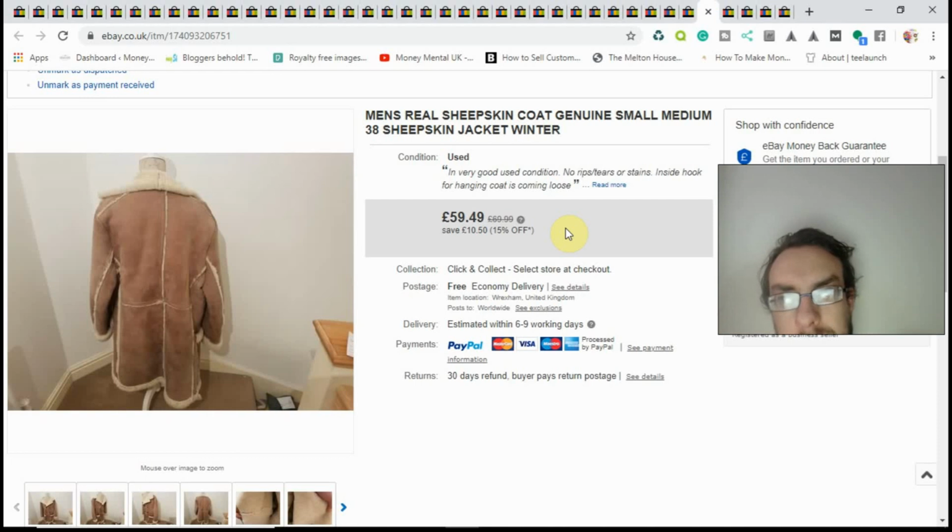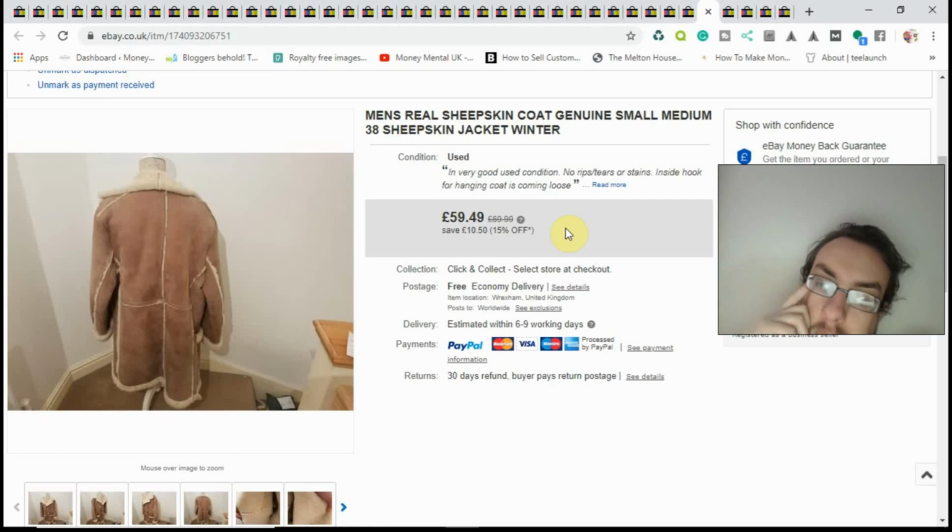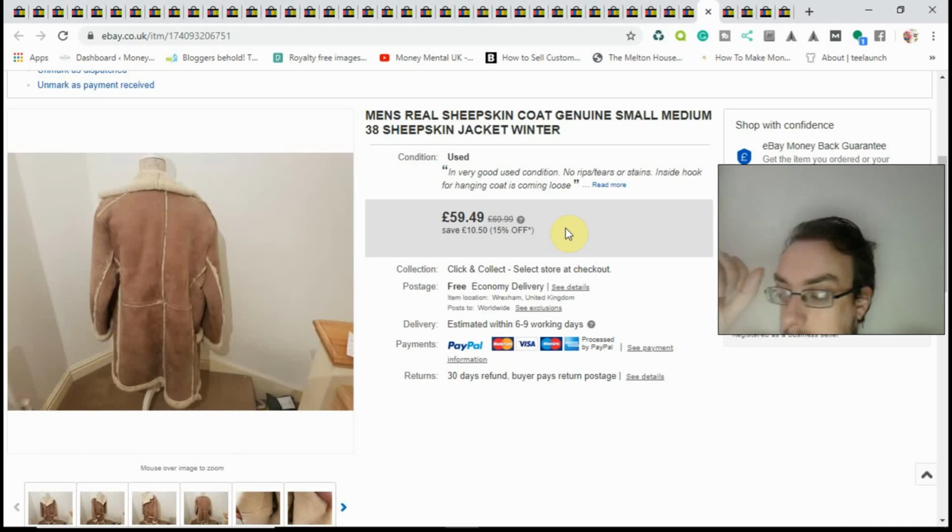It was up for a couple of months without selling. It was just coming up to the third month where I would have lowered the price to probably about 50 quid. And I noticed I had an offer on it, so I sent out an offer for 40 quid. I thought I'd just get rid of it, because they're heavy things and take up a bit of space. And it was accepted, so it sold for 40 quid.